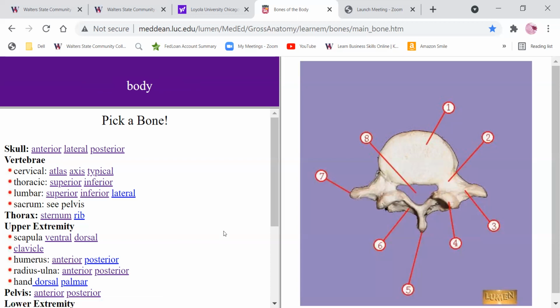So there aren't a lot of things you have to remember. Most of these vertebrae all look the same. Most are going to have a spinous process. Most are going to have 2 transverse processes. They're going to have a vertebral foramen. They're going to have a body, and you get spinous and transverse and body and vertebral foramen, and maybe the superior articular surface.